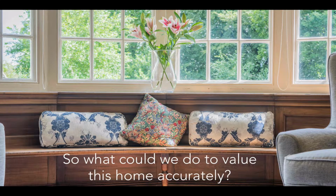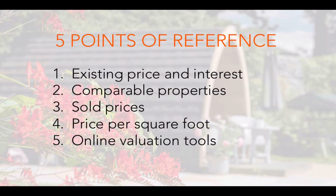So what could we do to value the home accurately at Ashdown Jones? Well, we looked at 5 points of reference. Number 1, we looked at the existing price it was on the market at and the interest that that price had generated. Number 2, we looked at comparable properties, which wasn't easy to do, but certainly we could look at the properties that would be considered to be competitive to this particular property.